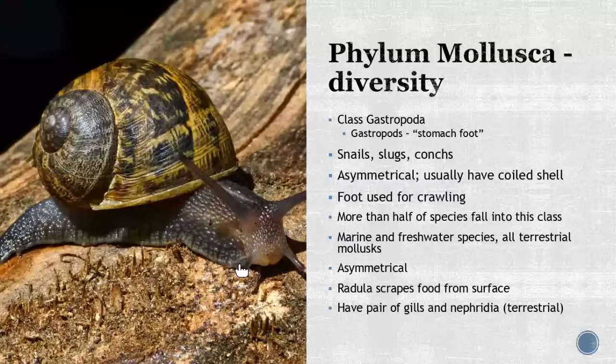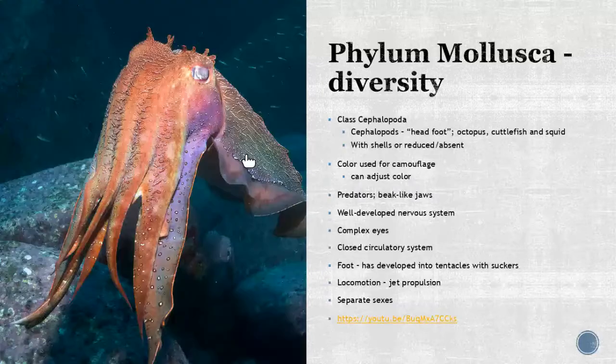Probably a lot of people's favorite that fall into this group, the last group of the mollusks, are the Cephalopoda. So this is going to be those that have the cephalopods, or the head foot. So your octopus, cuttlefish, and squid fall into this. A lot of people love to pick these for their favorite invertebrate. This is cuttlefish. They change colors. I think it's quite fascinating. They can be with shells, but it's going to be very reduced or absent, depending on the type of species. These guys love to change the color and use it for camouflage.